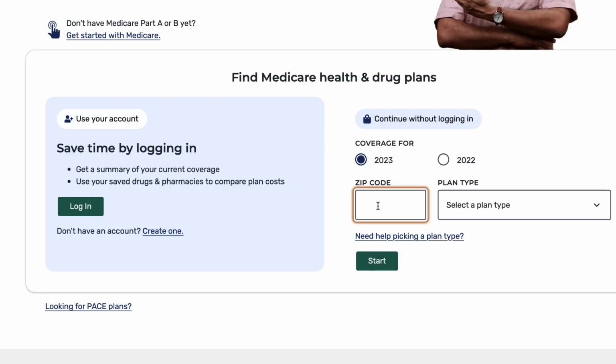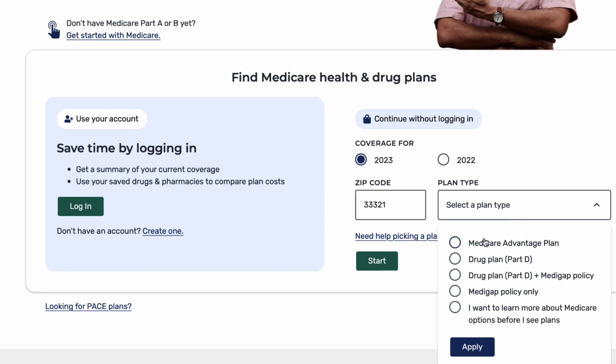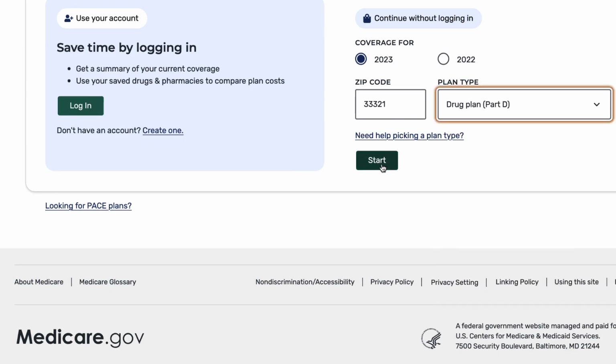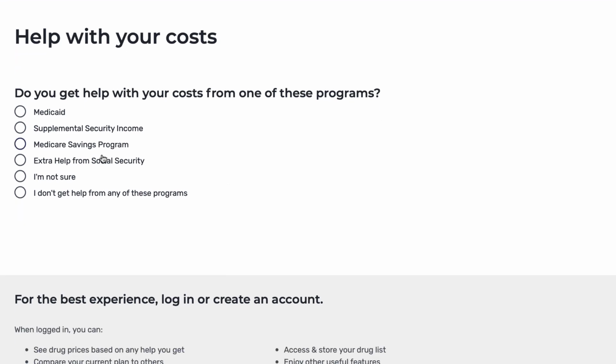So now let's take a look at Part D plans. We're doing the same thing again, just putting in a zip code, putting in that you're looking at a Part D plan, apply, and let's take a look. Same questions that it asked before. Extra Help, by the way, is a program that will help you to pay for Medicare Part D. It's based on your income.